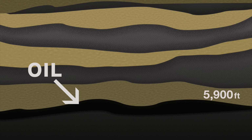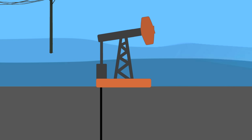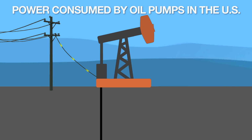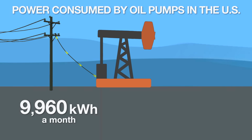So what goes into producing the fuel that you burn in your car every day? Gasoline or petrol starts as oil, on average 5,900 feet below the surface of the Earth. A great deal of oil is extracted using what is called a pump jack. Pump jacks don't run by themselves. In most cases, they use electricity. It takes, on average, 9,960 kilowatt hours of electricity every month to drive one pump jack.